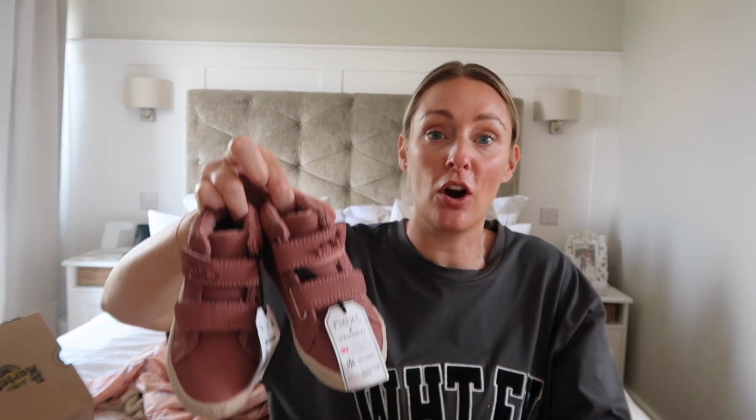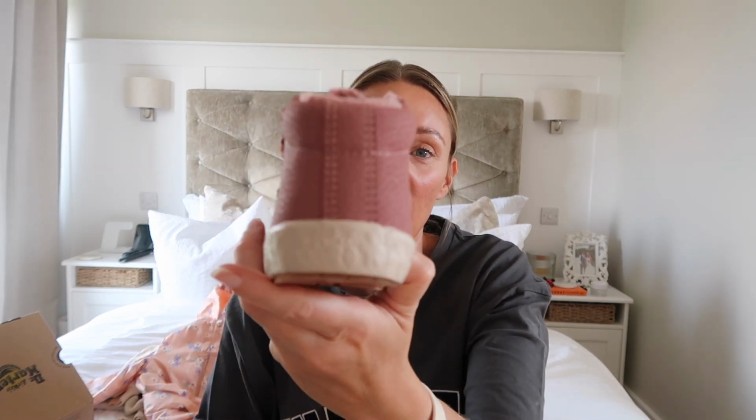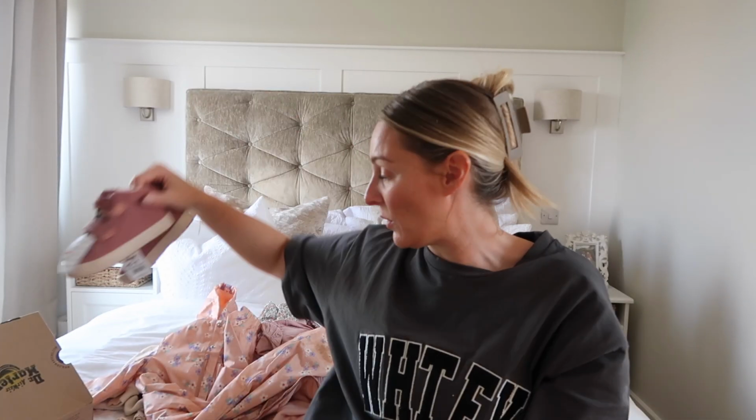But yeah, they're obviously just really easy to put on her, take off when they're really muddy, so she didn't kick them all over the car. So yeah, I did really like those. I'm not normally a fan of coloured shoes, but I don't mind that pink. And the sole's got some little flowers embossed into it. So yeah, those were a bargain as well.